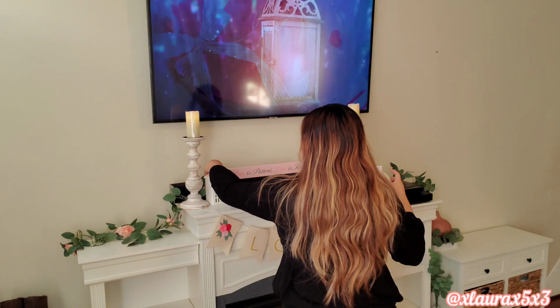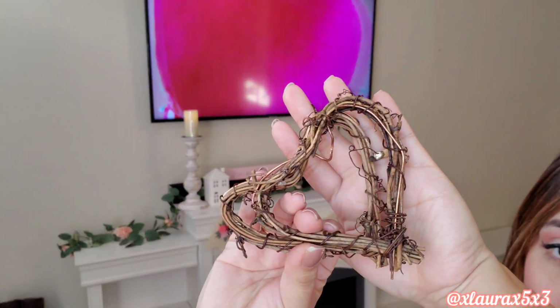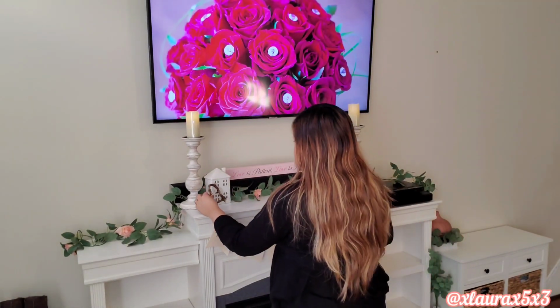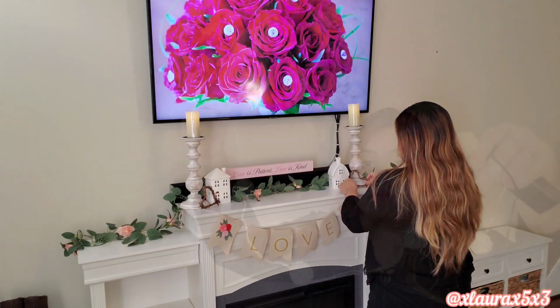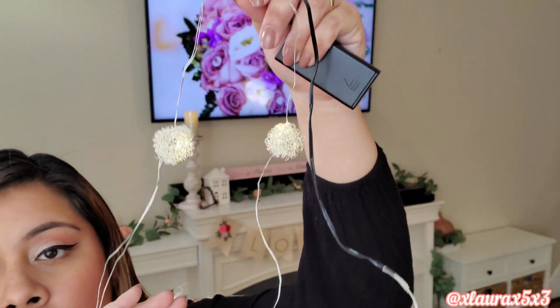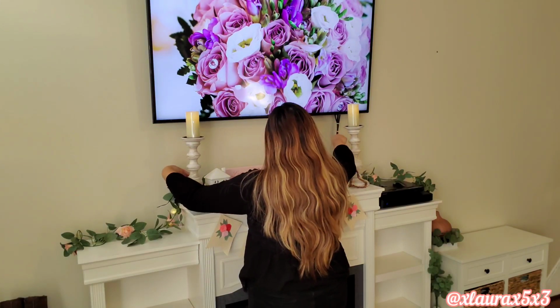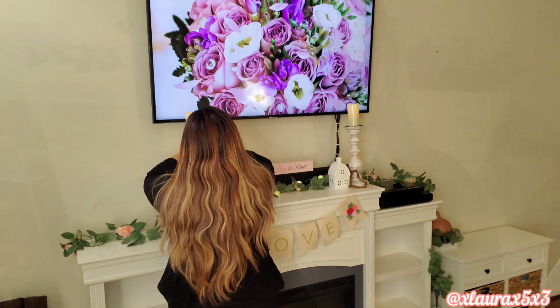I will be setting down these two houses on each side. And then I have these grapevine hearts from Dollar Tree that I got last year, so I will be putting one and one. I do have these lights that were from my wedding, and they just shine so pretty, very beautiful. So I did want to add these here. I will give you a close-up when I am done.